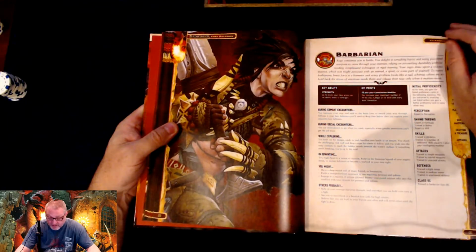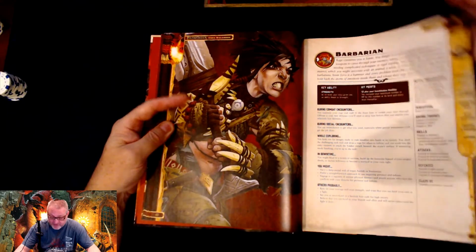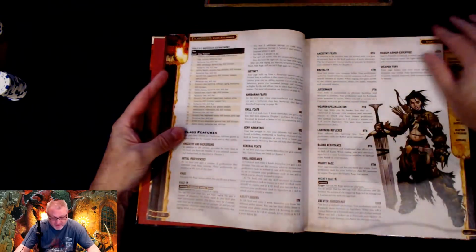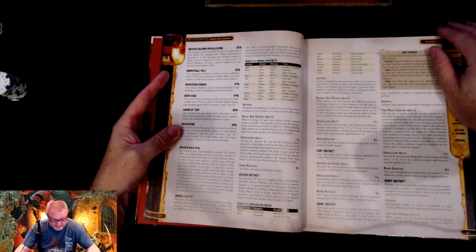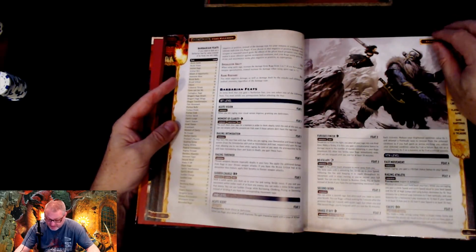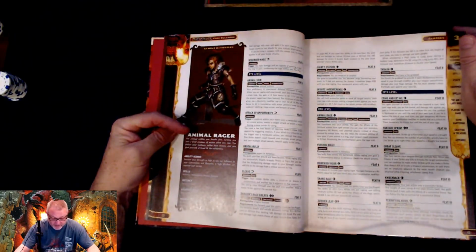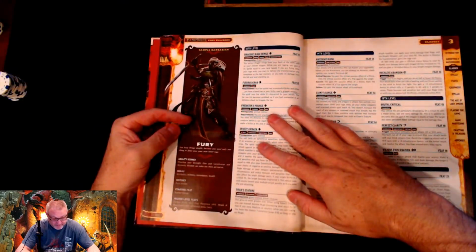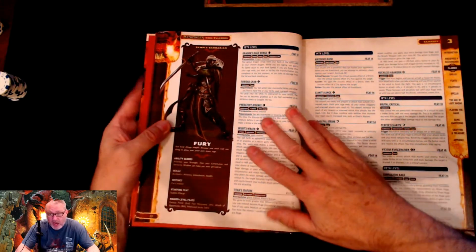Then of course the same thing with the barbarian. Strength 12 plus your constitution modifier. All your class features. Your weapon specializations, your instincts, special abilities, your barbarian feats. Animal rager. Here is a fury. Keep things simple because you only need one thing to drive you. Your own inner rage.